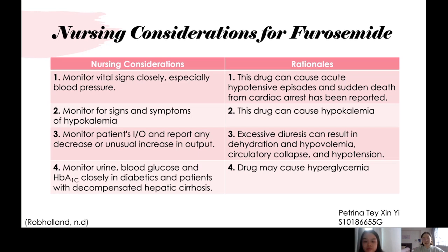Thirdly, we have to monitor the patient's I&O and report any decrease or unusual increase in output, because excessive diuresis can result in dehydration and hypovolemia, circulatory collapse, and hypotension. Lastly, we have to monitor urine, blood glucose, and HbA1c closely in diabetics and patients with decompensated hepatic cirrhosis, because this drug may cause hyperglycemia.